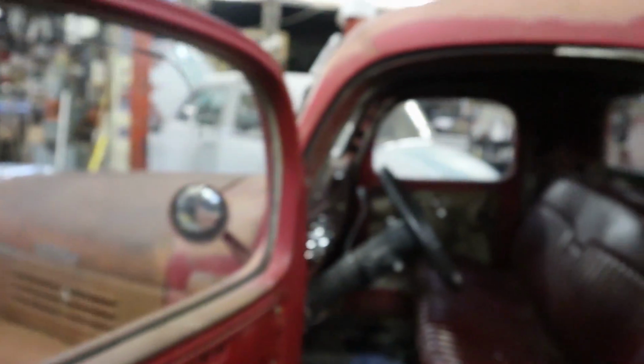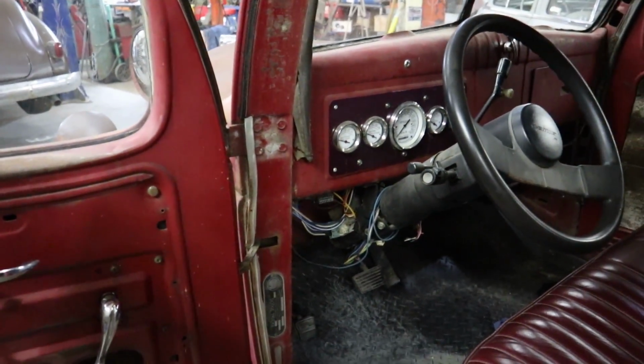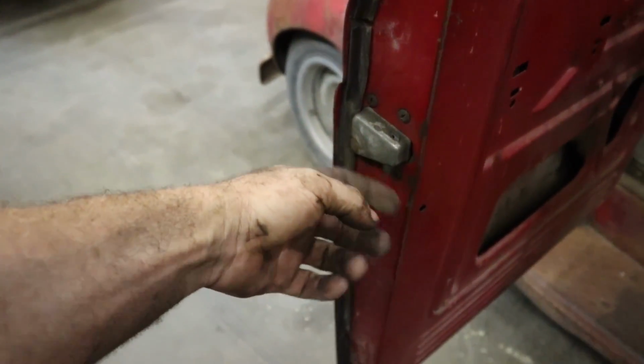And then maybe she'll, I know she wants to do door panels and stuff like that in here, so maybe we'll muck around with that too tomorrow. But for now, yeah, I'm going to weld this up and see if that works.